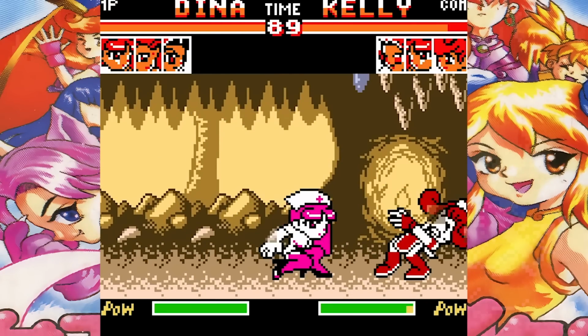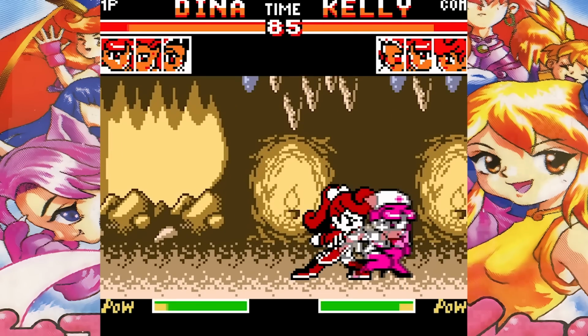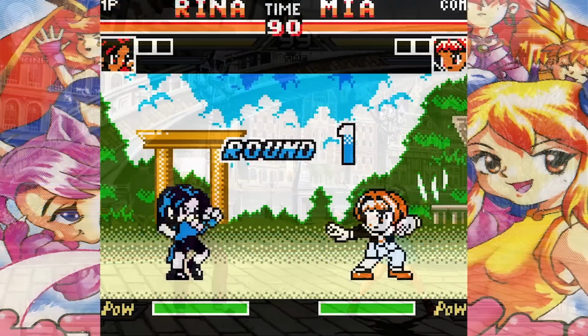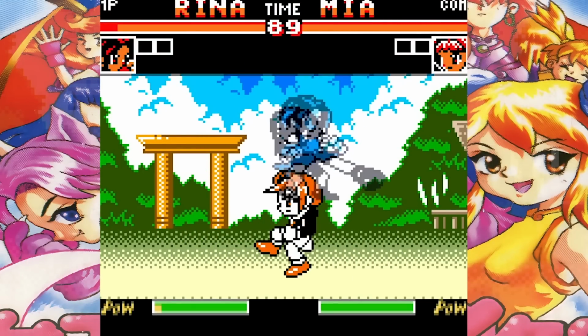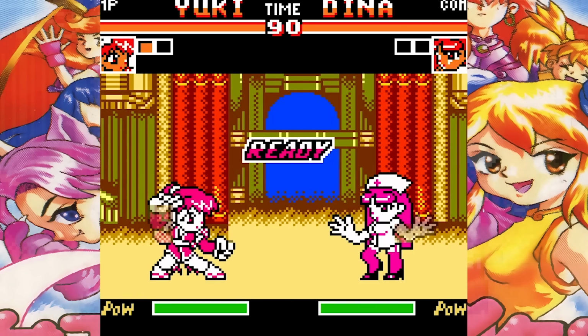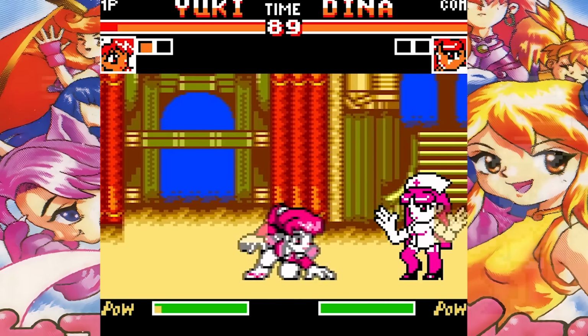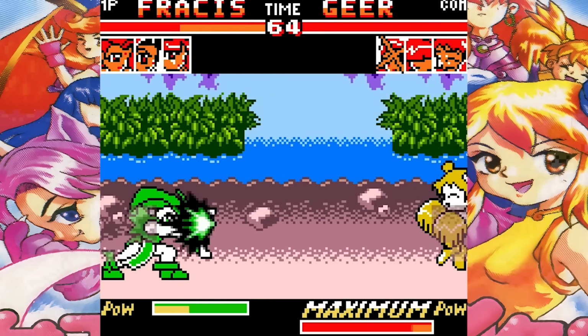For starters, you have characters that are clearly inspired by whatever was popular in Asia during this period, with SNK's Athena and King being replaced with Cardcaptor Sakura and Rinoa from Final Fantasy VIII respectively. They also went ahead and included Capcom characters into this game, including a sexy nurse who plays like Morrigan, a doctor who plays like Chun-Li, and even a female Ryu.